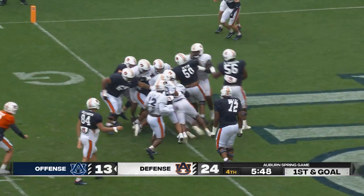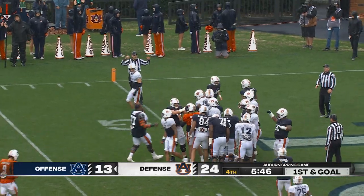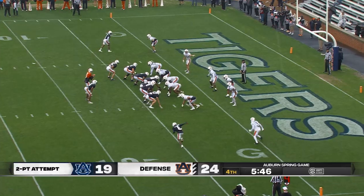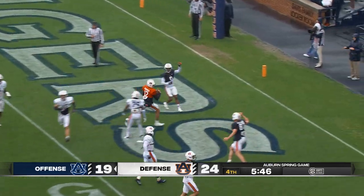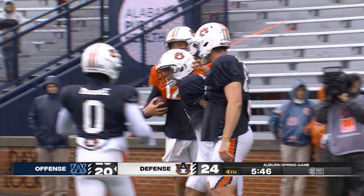Jones again puts his head down. He's to the goal line. He's in for a touchdown. Justin Jones with some hard running and a score for the Auburn offense. Jones is the tailback. Gerner is the quarterback. Play action, Gerner rolls. He's going to score. The 2-point conversion is good. And it's a 24-21 game.